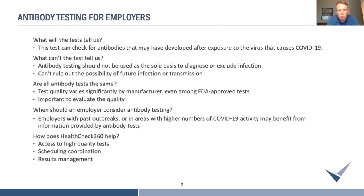While there are some good quality tests out there, we just don't know what to do with the information when the result of the test comes back. So antibody testing may be really good for some groups. Probably doesn't make sense for everybody at this stage. Just again, because we don't fully know what to do with the information when the test result does come back.